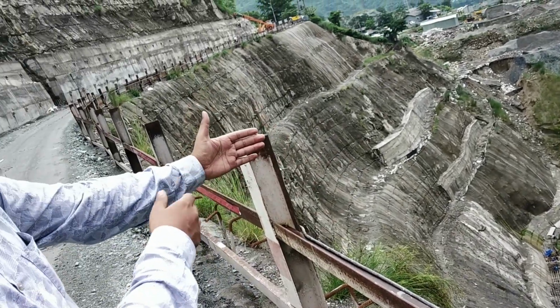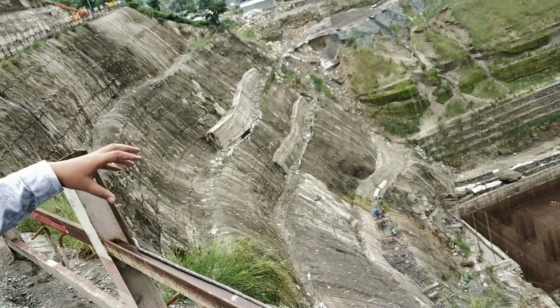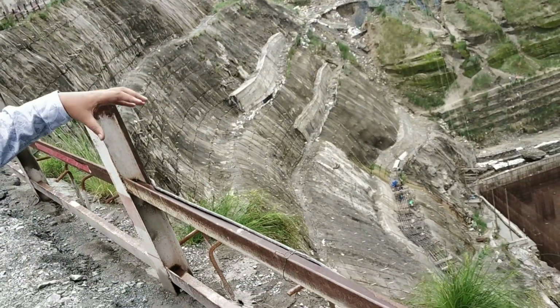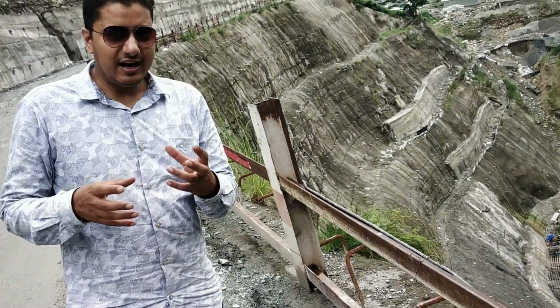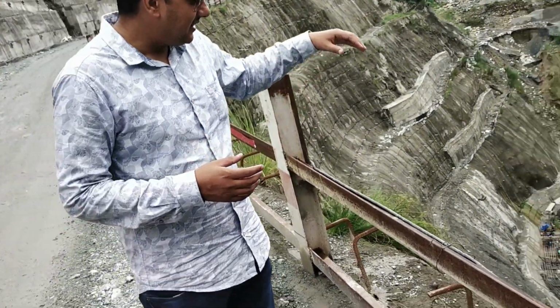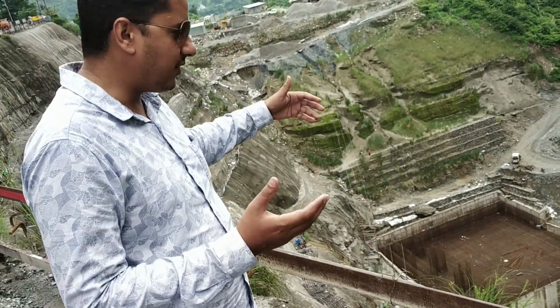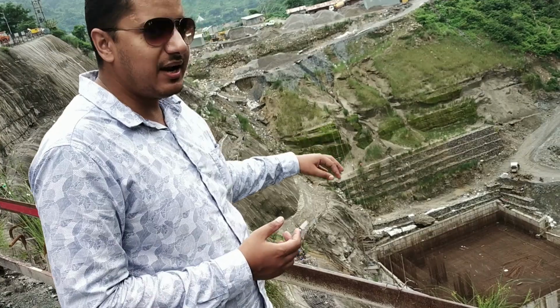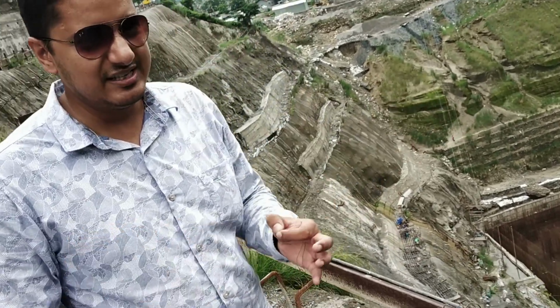On your left hand side you can see that the actual powerhouse is under construction. Some of the rooms would be made and then the basic infrastructure of the powerhouse would be constructed on top of it. Now what you have to understand here is that the water which is being used to run these runners is being supplied to that particular site through a tunnel, which is not visible right now.